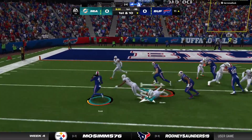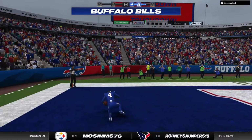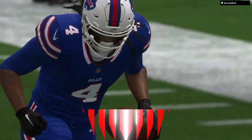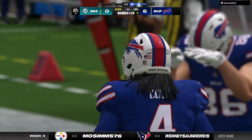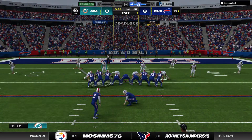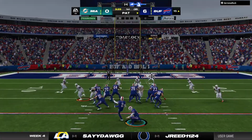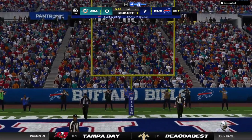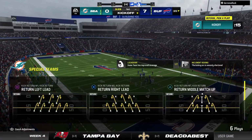They run again on first down. Cook powers through. And he is into the end zone for a Buffalo touchdown. His 5th rushing touchdown on the year, number 7 overall. And the Bills take the early turnover and convert it into an opening touchdown. Extra point by Bass, up and good. And it's now a 7-0 game.